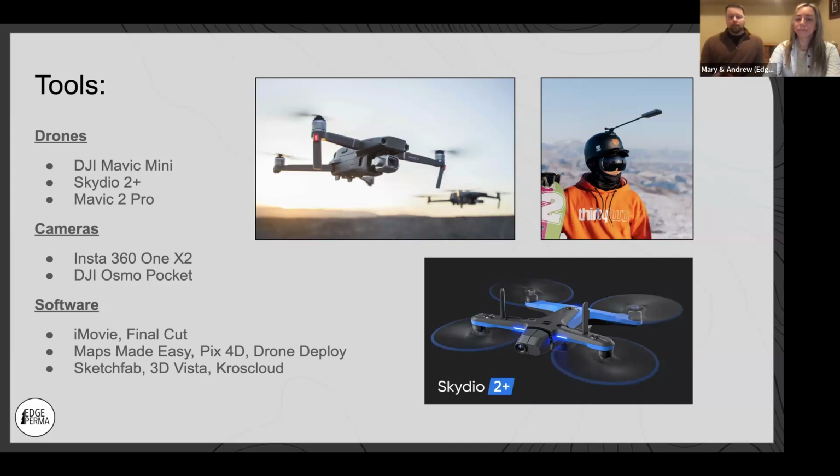So as far as mapping software goes, Maps Made Easy is the most affordable. It's one that I haven't used yet. I have used Pix4D and Drone Deploy. Those are both very user-friendly. And the thing that I love about Drone Deploy and Pix4D is that they both offer nonprofit discounts and will support educators and students. Especially Pix4D, they have a great deal for students and educators that want to get into drone mapping.